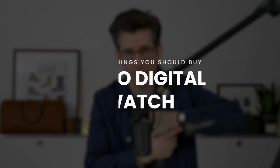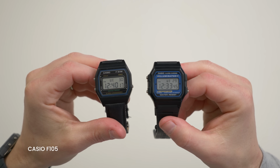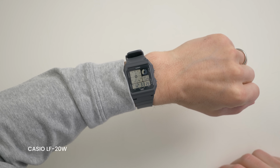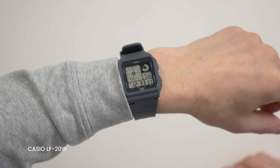Casio Digital Watch. I love an affordable, reliable watch, especially one that's durable and waterproof. Casio's F-Series checks all the boxes, not to mention their retro charm. I like the F105, which is kind of like the legendary F91W, but with a much better backlight. Although recently I've been wearing this Japanese domestic world timer. It's the LF20W. My brother-in-law got it for me when he was traveling in Tokyo.